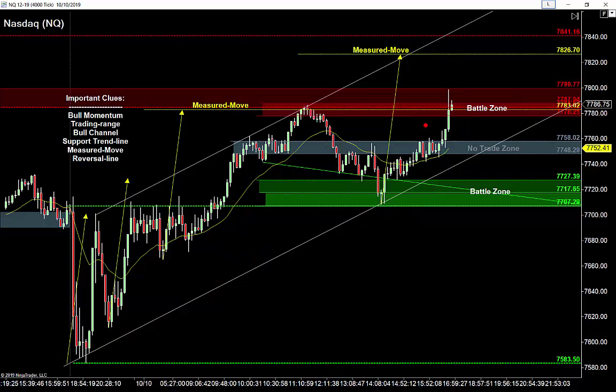Now, at the same time, though, I would imagine a lot of buyers are seeing this as a good place to take profit. So it's not a great place to be buying here, but it definitely leaves the door wide open for another leg running higher here.